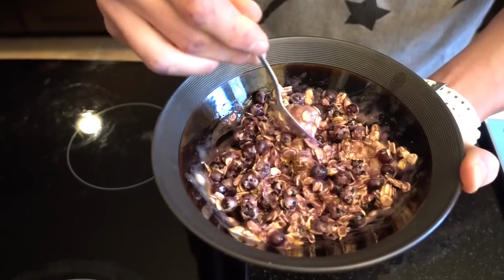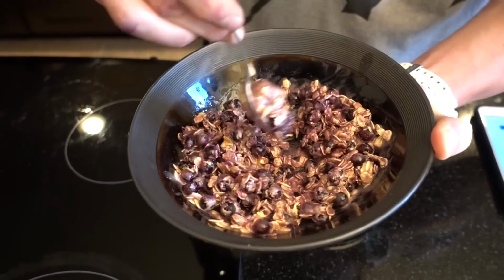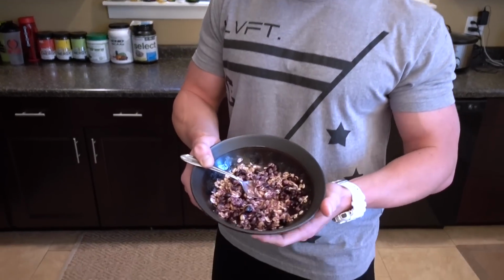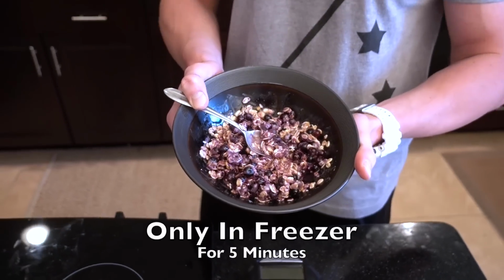Got all of our ingredients in a bowl. Now we just gotta mix them up. Just pulled this out of the freezer, so I'm getting ready to eat it. It is going to be amazing. It's one of my favorite meals that I do.